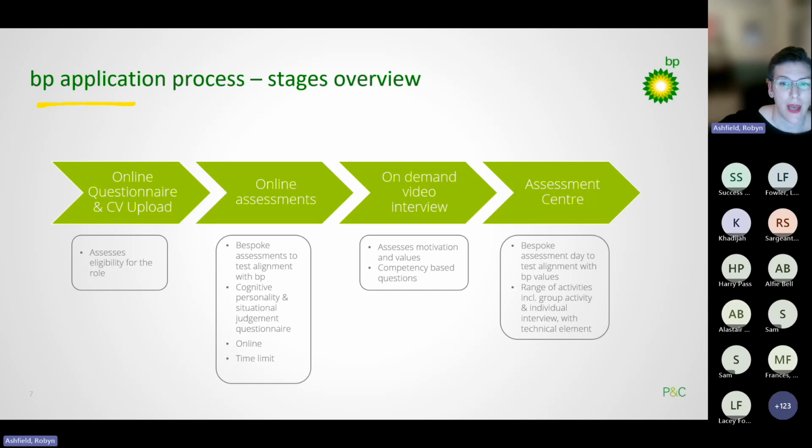So as I said, the application form is quick and simple. It assesses your eligibility for the role. By eligibility in an apprenticeship space, that means that you've got any qualifications that are deemed necessary for success in that role. All include a level 4 in English and maths at GCSE. Some may include specific other GCSE subjects and grades, and some will include A-levels with subjects and grades, depending on the programme.